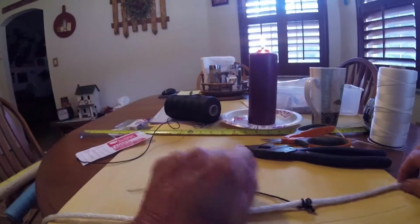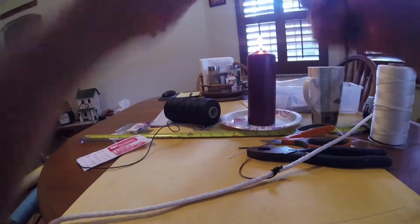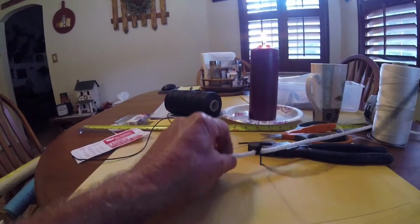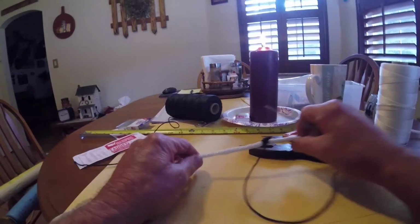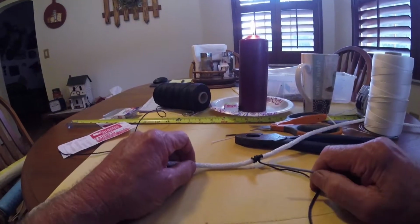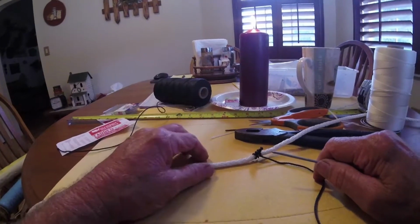This seems like a lot of work, but I'll tell you what, guys. I've tried every combination you can imagine, and this is what I like to do. You guys can rig it any way you want to rig it. This is just what I've been doing for years, and it just keeps my gear in order. Okay.